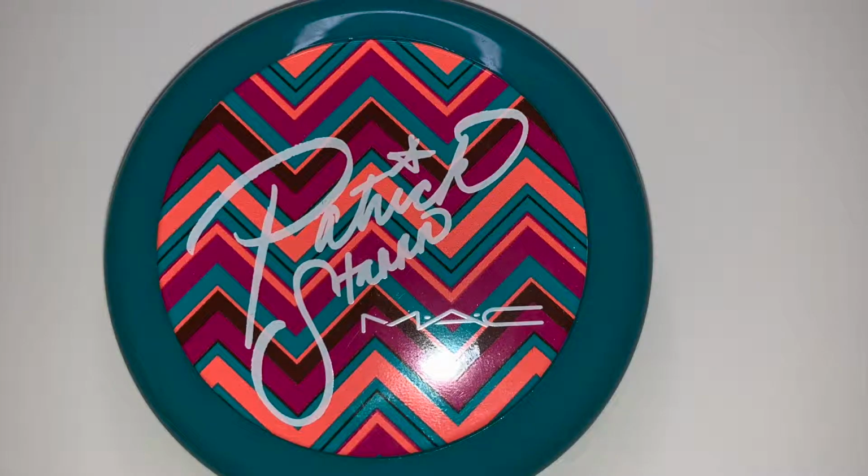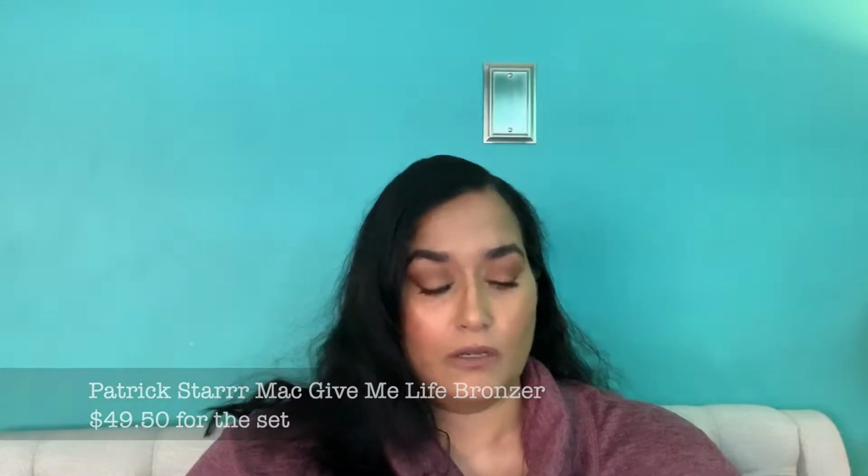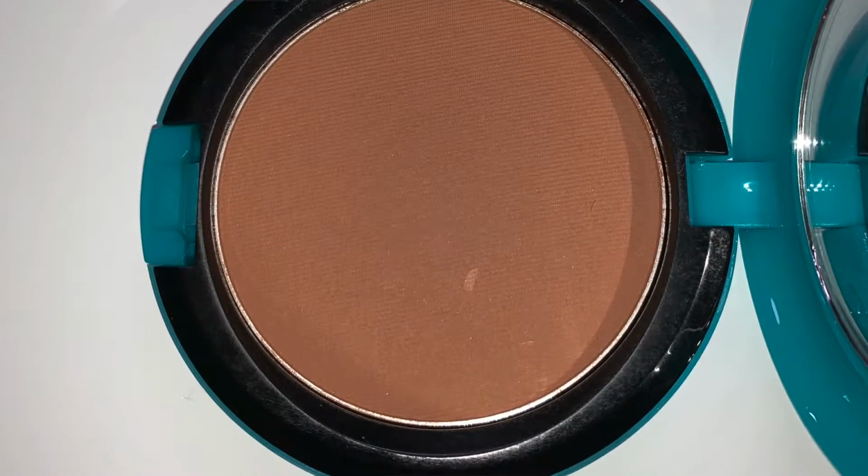This is a limited edition one, so I do apologize for that. This is from the Patrick Star collection, the Summer Star collection, and this is the one called Gimme Life. This packaging is giving me life. It's so pretty. I really love the way he designed all his collections. So this is the shade right here. It's comparable, I believe people have said, to Give Me Sun from MAC. So it's a very warm tone bronzer, and I'm wearing it today.